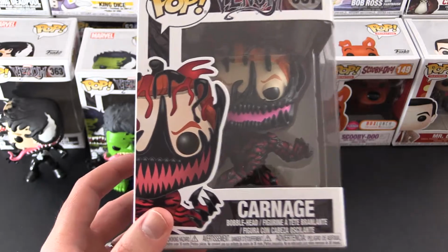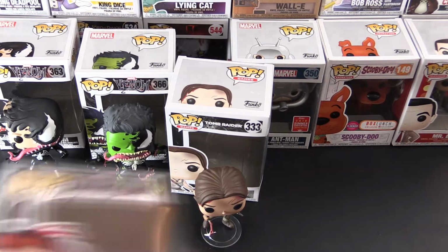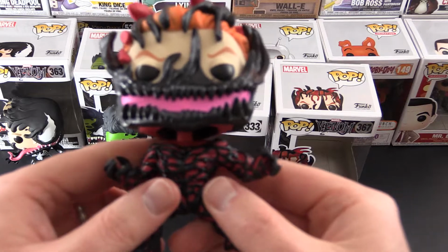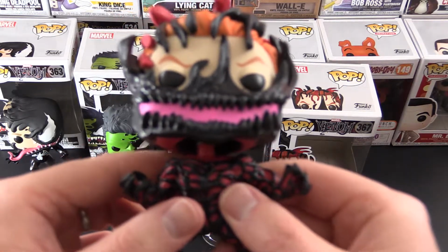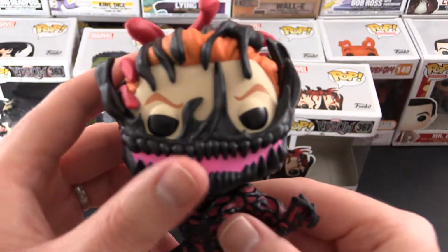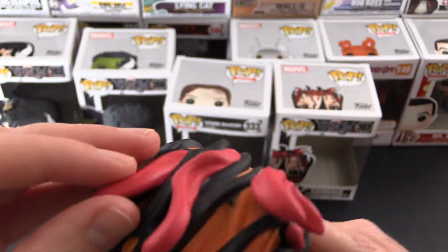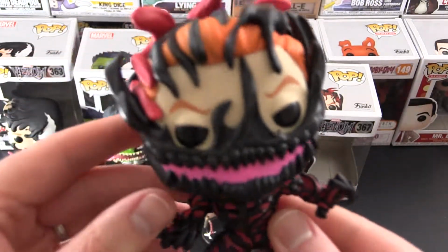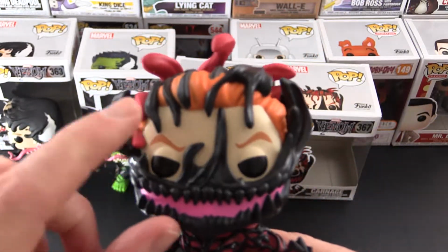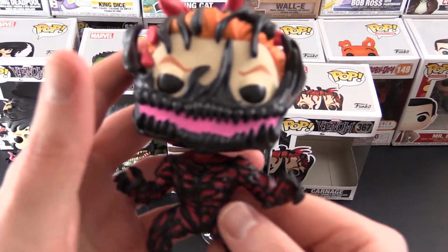So let's see what we have here with Carnage. And look at the detail on this guy. So that is another one with the symbiote all over the body. The head is very heavy. We've got some weird red things going on here. Not sure what the deal is with that. So I'm not that familiar with Carnage or who this guy is. Is that somebody you've heard of? One of these comic characters?